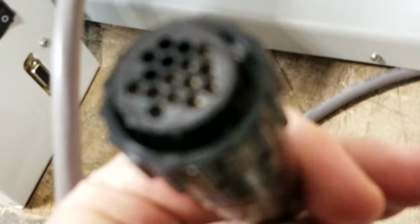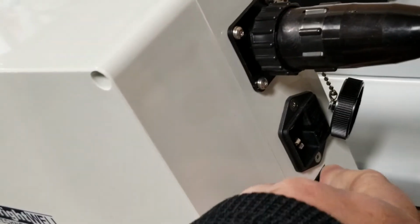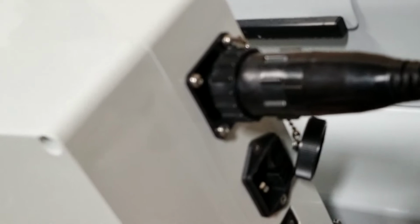Seal's not been broken. I don't know what this thing is, but I know that this plugs into that, and like you can see, there's no use marks on it. And this, we put power to it, but like I say, nothing happens. It doesn't do anything. So this isn't very heavy.